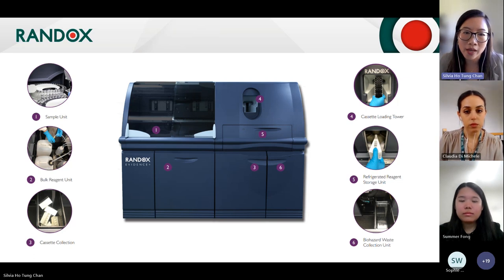So number 4 is our cassette loading tower. You can load up to 4 cassettes together, which has 360 biochips in total. The bottom part here is our refrigerated reagent storage unit. You can put up to 16 reagents in there.